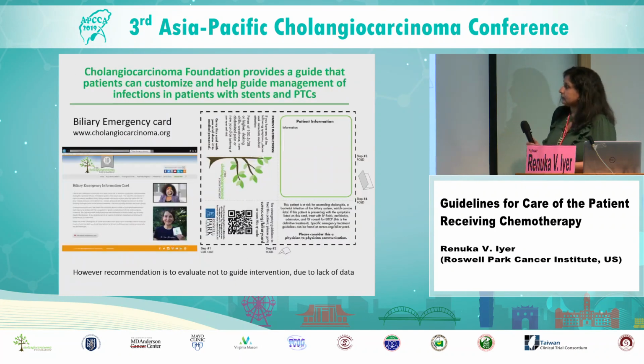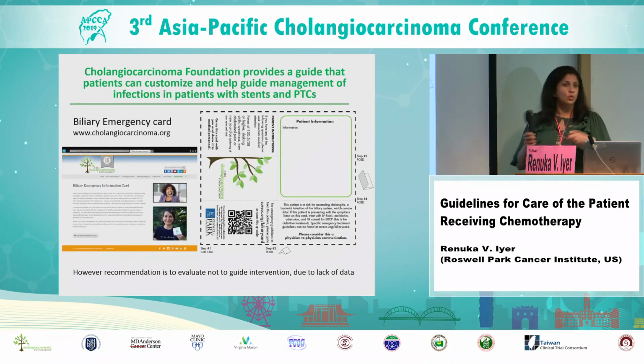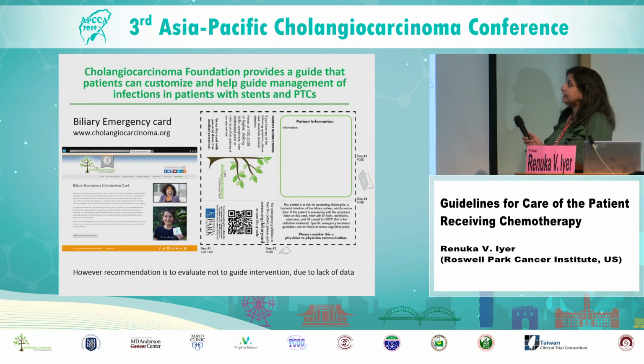And so what we did was we worked with the Cholangiocarcinoma Foundation, and you know how when they get cardiac stents, they go home with a stent card? We came up with a card that's on the cholangiocarcinoma.org website. So all your patients can go there, or you can go there for them if you have a printer, and then just fill in the information.